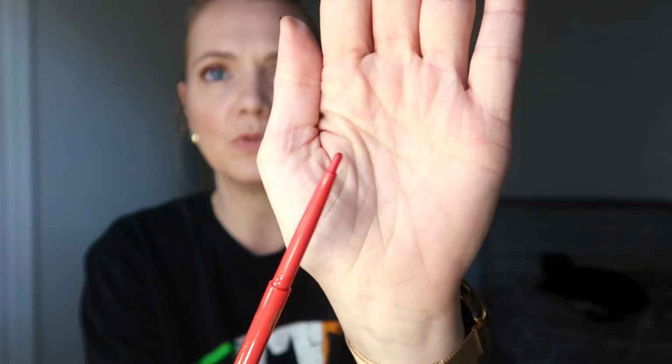The next one that I'm going to get rid of is a Kiko Milano Sicilian Notes number 5. Now this is a pretty bold color. I usually only wear reds and I do have a red lip liner, so I do not need to keep that one. So going to get rid of that as well. And that is all from this drawer, so let's move on.